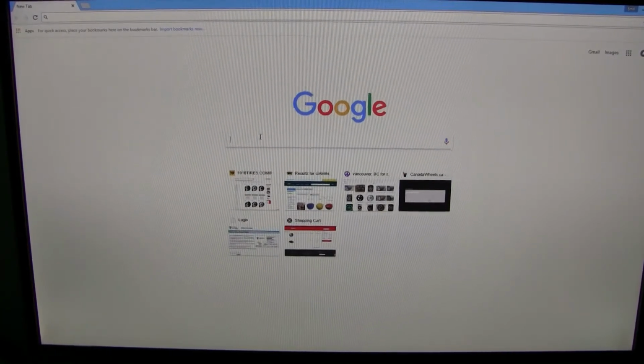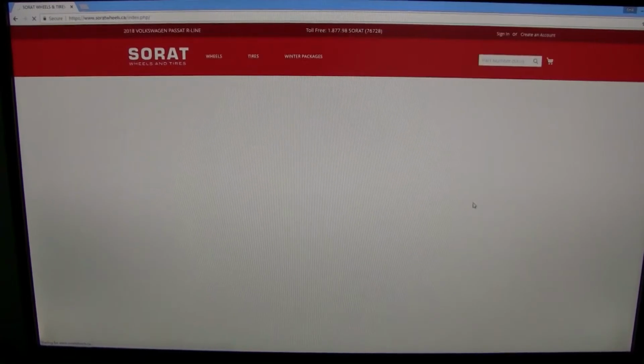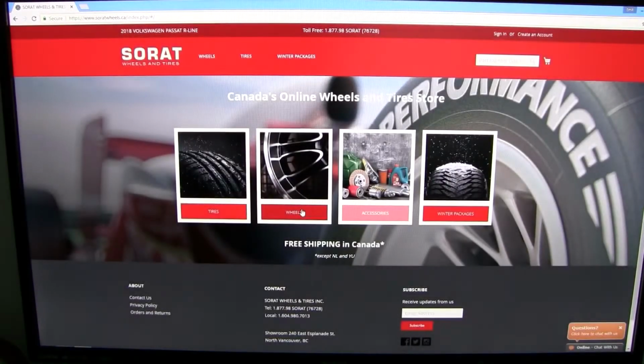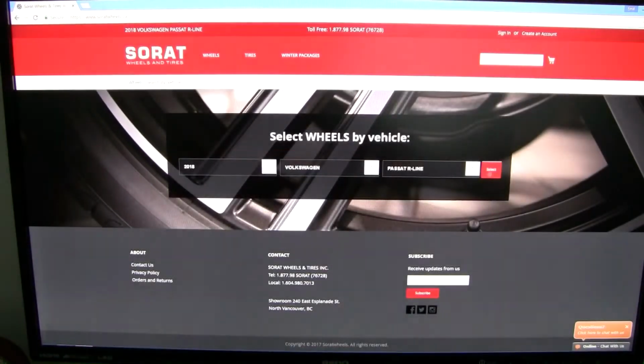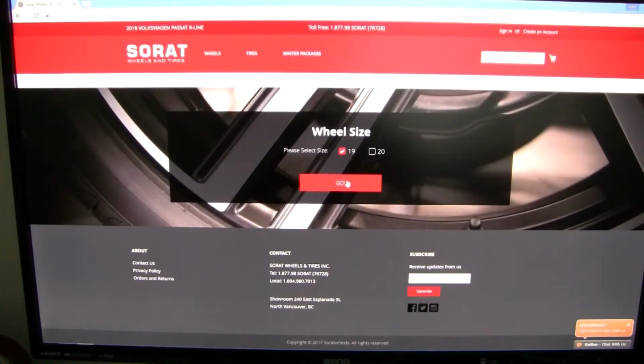You can go anywhere, eBay or any other sites you want. But I'm going to show you this one because I found it very interesting. It's a local shop from North Vancouver. It's called Sorat Wheels. If you go on this one, say I'm looking for wheels by vehicle, and the vehicle that I'm going to select is Volkswagen Passat R-Line. You're not going to find anything for the GT, but basically it's the same vehicle.